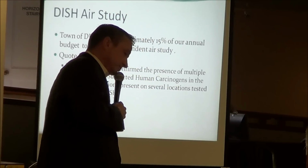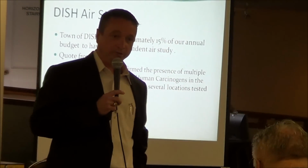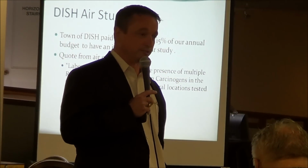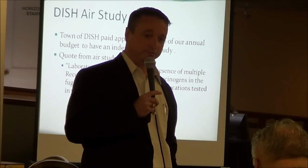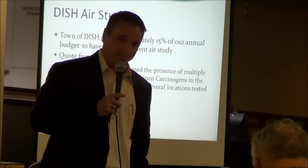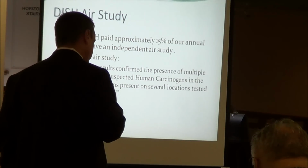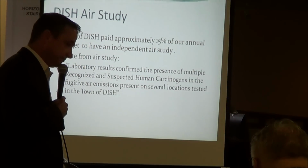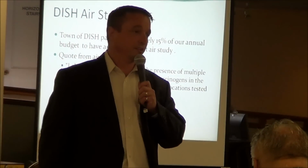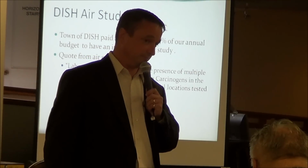Just like every good mayor, it was the Saturday after we released this air study, I was putting together a popcorn machine at the municipal building, and I look outside and I got a parking lot full of these TCEQ trucks, Texas Commission on Environmental Quality. They've got all kinds of testing equipment. They were everywhere. So they did their own study. Just happen to have a copy of this. They showed up not to protect us, but to protect the industry.